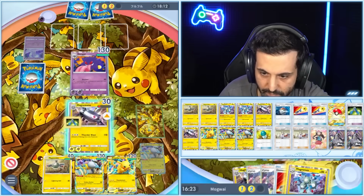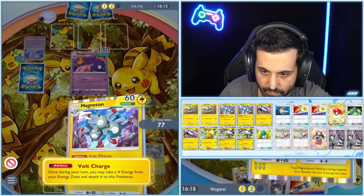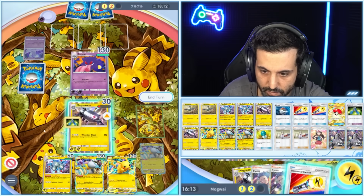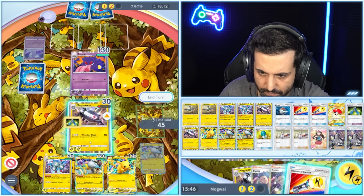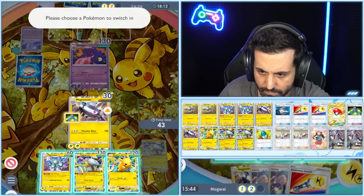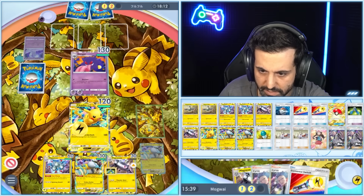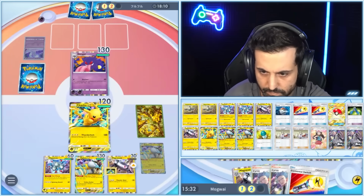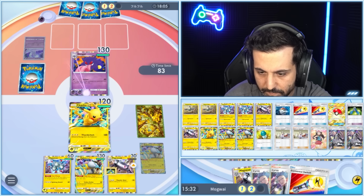Okay. That Magneton is clutch, because now I can send in Raikou. Or just Pikachu. And hope they don't top deck a Cyrus. It's about this top deck. Everything lies on this top deck.